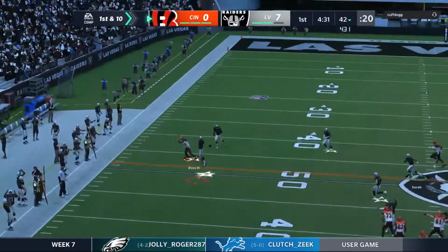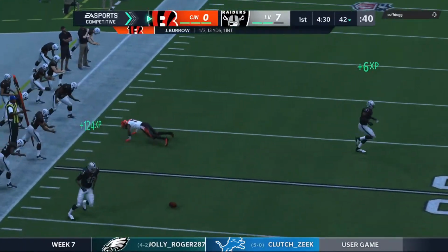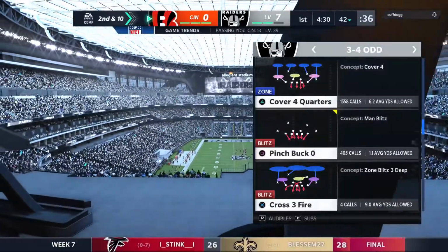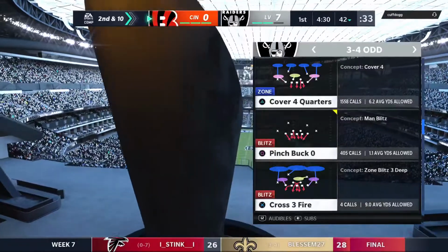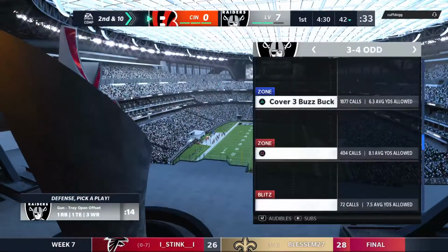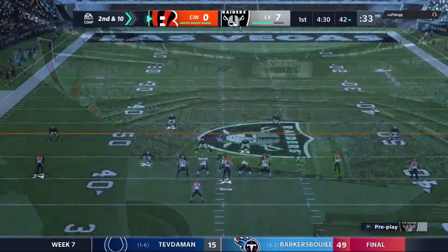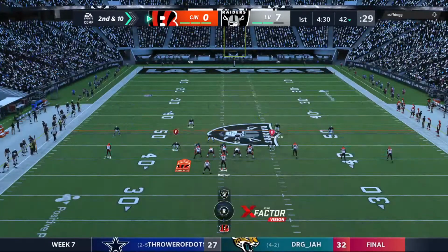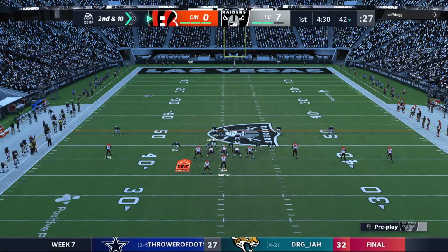On 1st and 10, Joe Burrow. And that'll be knocked away. It's incomplete. He was looking for John Ross that time. But it's going to be 2nd down. Receiver coaches preach to their guys all the time. Separation, that's what's going to make the play successful. That time there was very little, and I think they were actually fortunate that it was only knocked away and not intercepted.